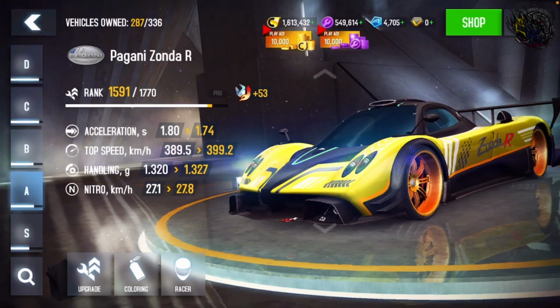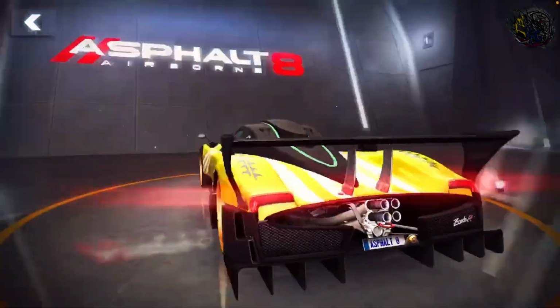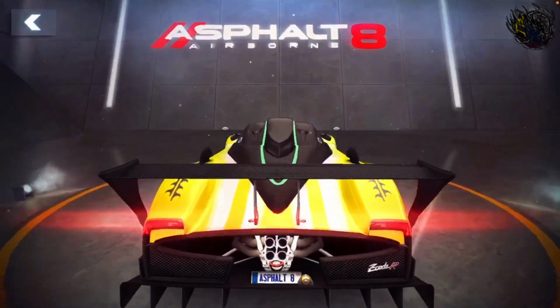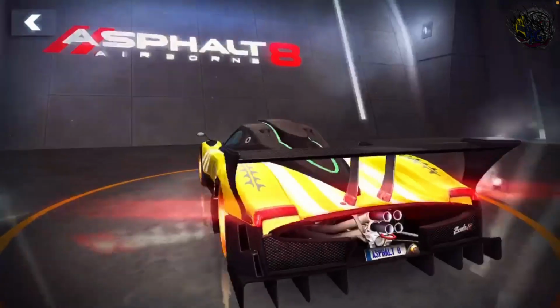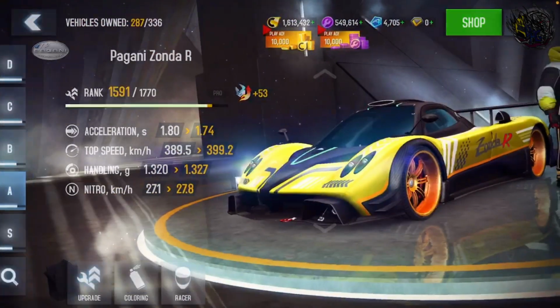Handling is really nice on it. The drift radius is just a tiny bit stiff. Nitro efficiency is mid. But I really love that exposed engine, honestly. It's just really a nice car, honestly. Very, very loud.